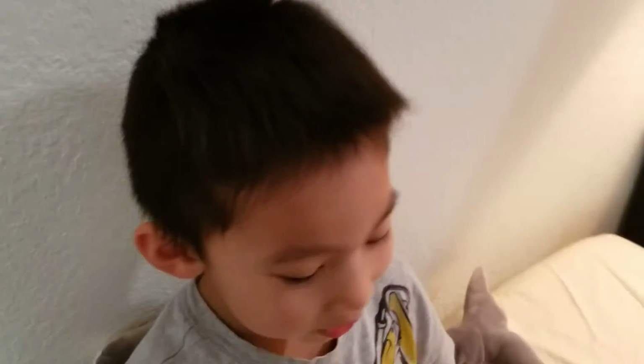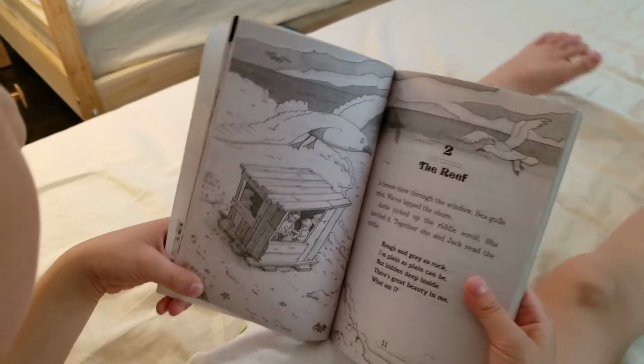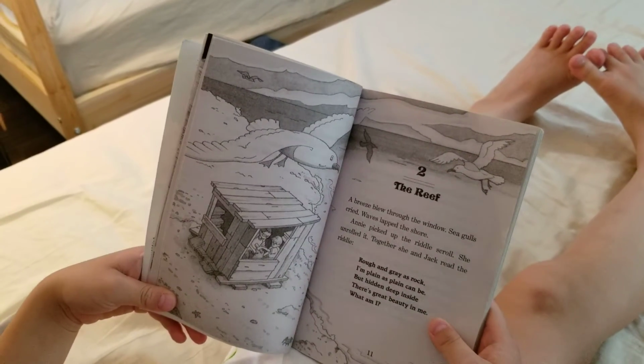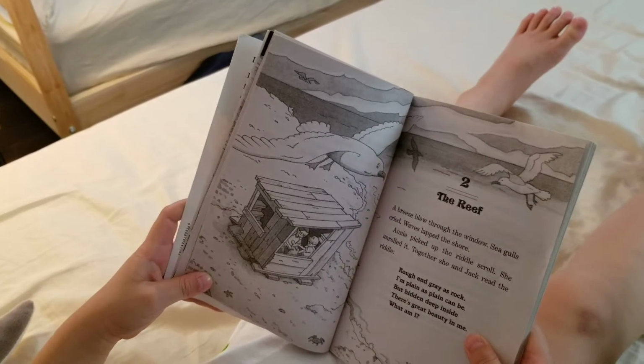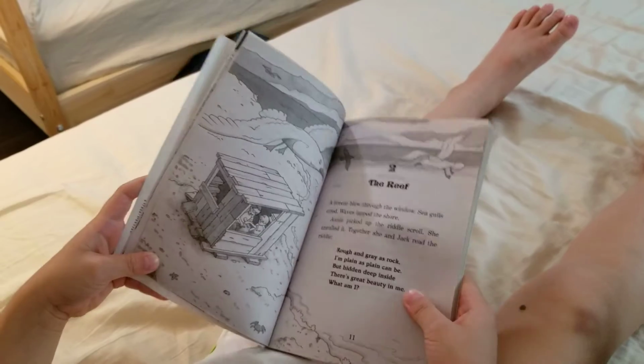The Reef. A breeze blew through the window. Seagulls cried, waves lapped the shore. Annie picked up the riddle scroll. She unrolled it. Together she and Jack read the riddle.